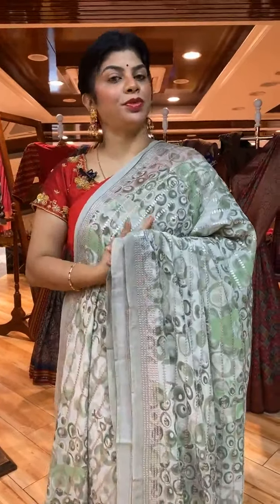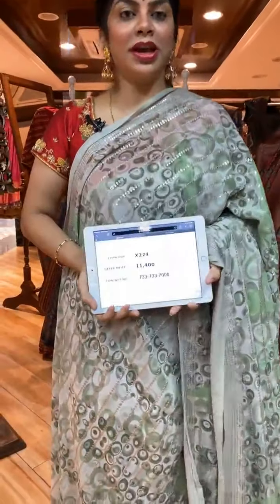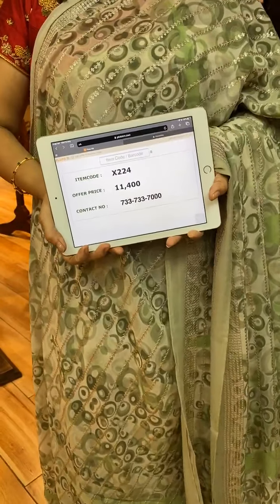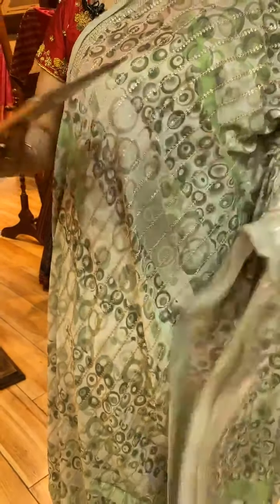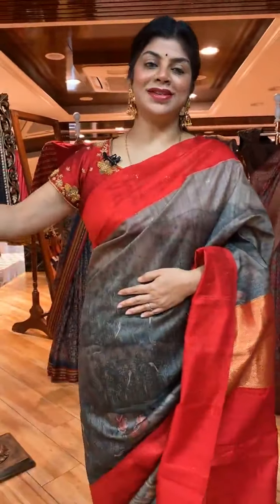And for each saree I'm telling you the fabric, so just note it down. If you like georgette, georgette; if you like tassel, tassel. So for each one I'm mentioning the fabric. 11,400 is the price. Take a screenshot along with the code X224. Do send us on 733-733-7000. Let's see another saree.